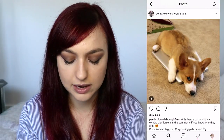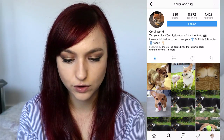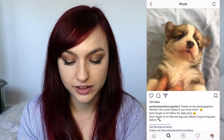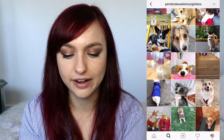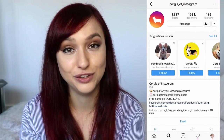So if we click into this photo here, via Ken the Corgi, so they do credit. It's important to click in a couple of posts, make sure that they don't just feature for one of them. They just took a photo from a feature account as well. So yeah, I probably wouldn't actually follow this account because of that. Thanks to the photographer. I hate when they do that. Don't follow any accounts that say, thanks to the photographer, can you please tag them below if you know them. They should be finding and crediting people's work that they find. They shouldn't just rip people off. So no, don't go for this account if you were going to.